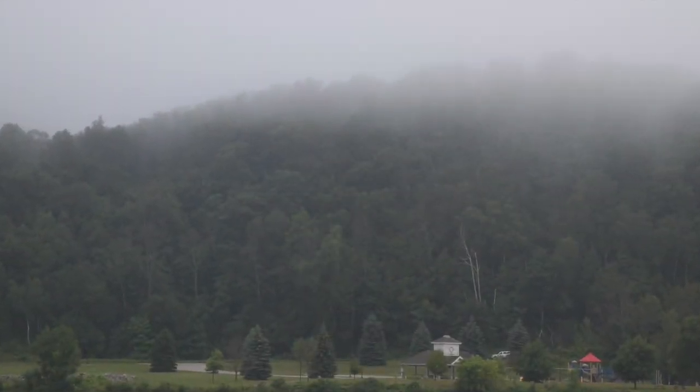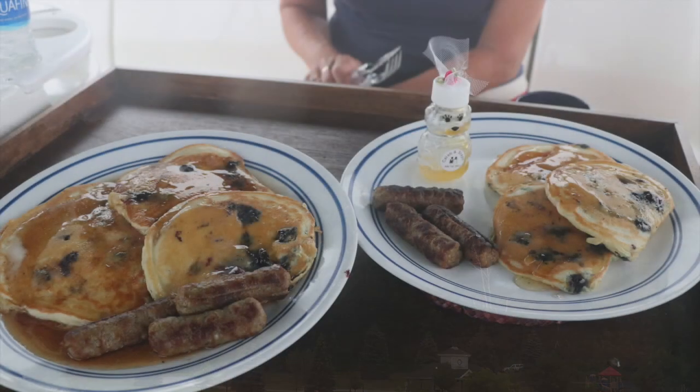We awoke to a misty, wet morning and blueberry pancakes.